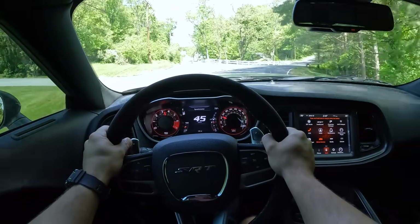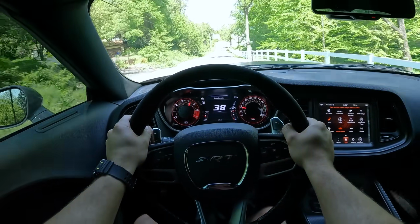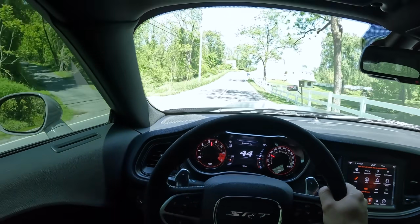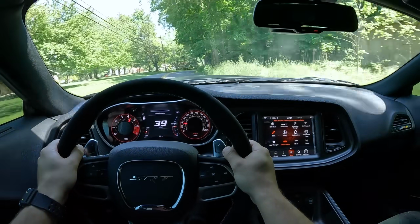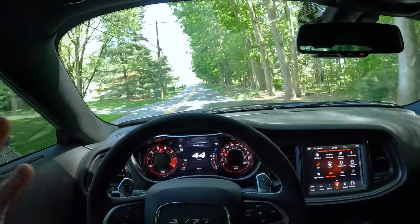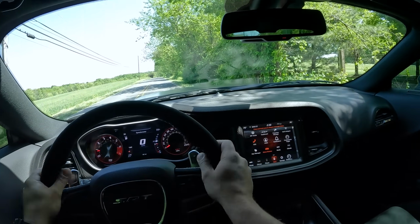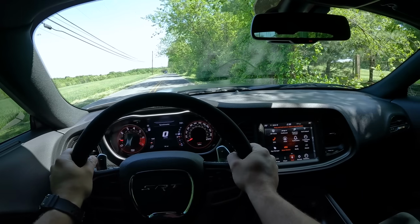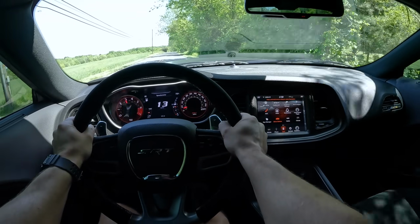Should we floor it though? Go. Oh my. How could you ever get tired of that? What if we launch it? Like, not set up anything. I don't know exactly what to do, but just a launch here. Wait for the car. Wait for the Volvo. My heart is pounding. Go.